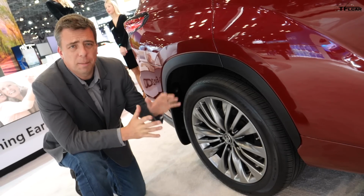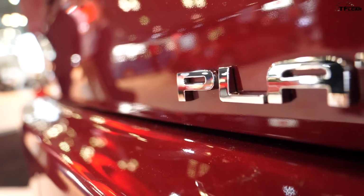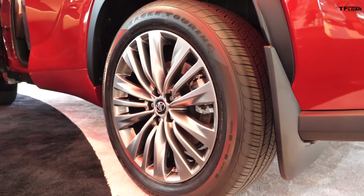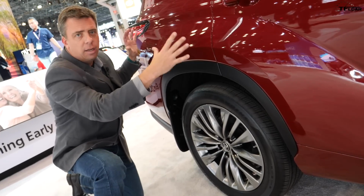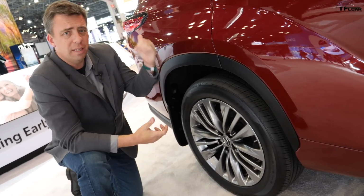The car you see here is a Platinum model, which is the top of the line, and for the first time ever in the Highlander, it's using a 20-inch wheel. And overall, the Highlander is now about 2.5 inches longer. The wheelbase has been stretched a little bit, but Toyota focused on the space here in the back. More cargo space and more room for the third row. Let me climb in and see.